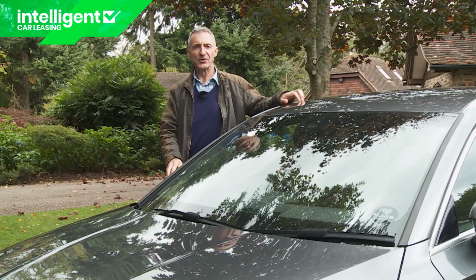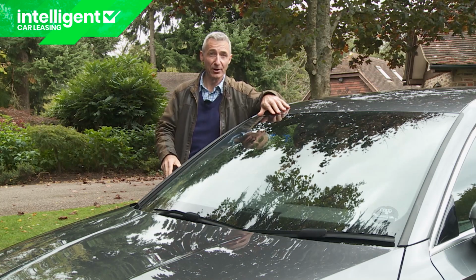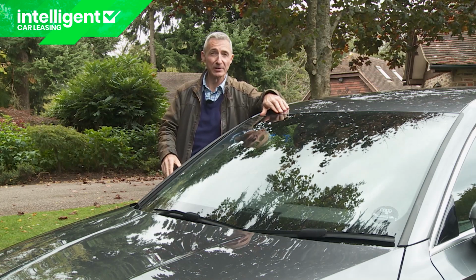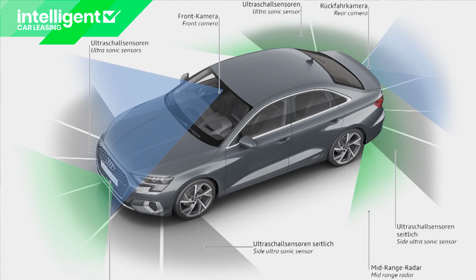Enough with optional features, let's move on to look at safety. The amount of camera safety technology fitted to modern compact models these days is mind-boggling, especially in this case. With all possible systems fitted, this A3 will feature a front radar with a 60-degree opening angle that can measure up to 160 meters from side to side, plus 2 rear radar sensors, each with a range of 70 meters, along with a front camera, 12 ultrasonic sensors and 4 surround view cameras.